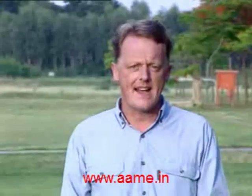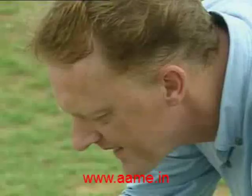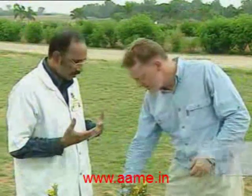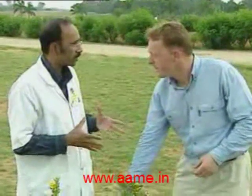But in a country where two-thirds of the population live off the land, any improvements in agriculture are bound to have a massive impact. One recent big success, fighting the pigeon pea pod borer. So these larvae, these will affect any and all plants, is that right? Or a lot of the legumes? You know, it's polyphagous. Not only legumes, it can go for cabbage, cauliflower, cotton, chilies, all cultivated crops. So it's the number one enemy of agricultural crops in Asia.